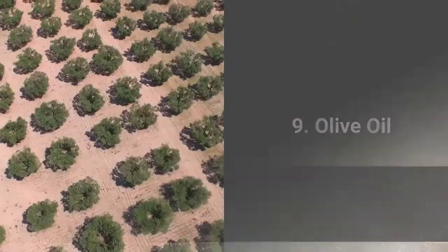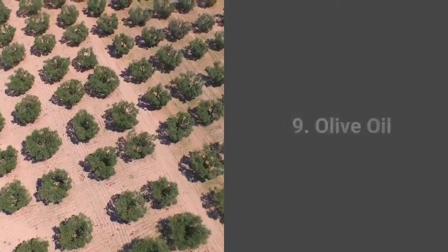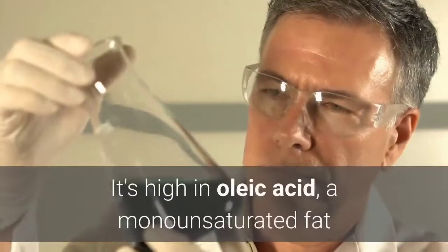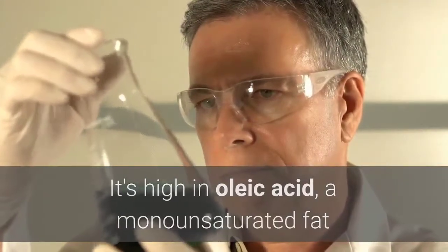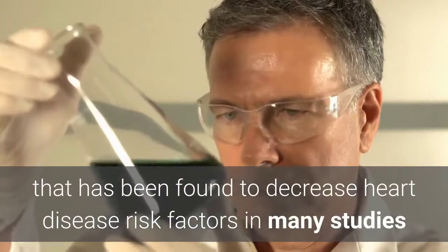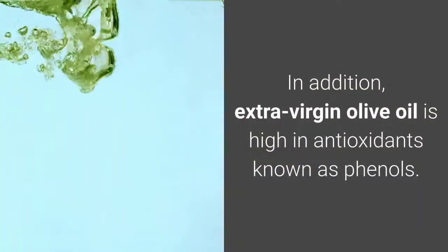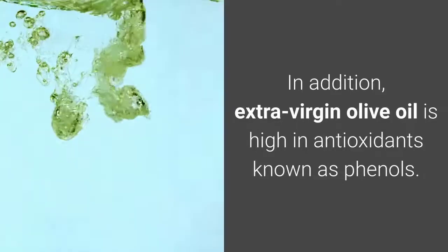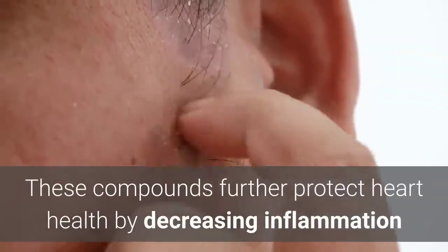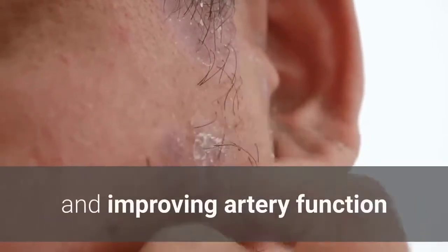9. Olive oil. Olive oil provides impressive benefits for your heart. It's high in oleic acid, a monounsaturated fat that has been found to decrease heart disease risk factors in many studies. In addition, extra virgin olive oil is high in antioxidants known as phenols. These compounds further protect heart health by decreasing inflammation and improving artery function.